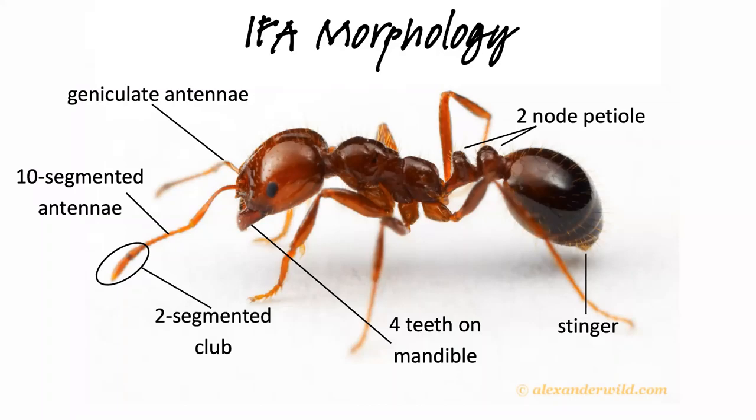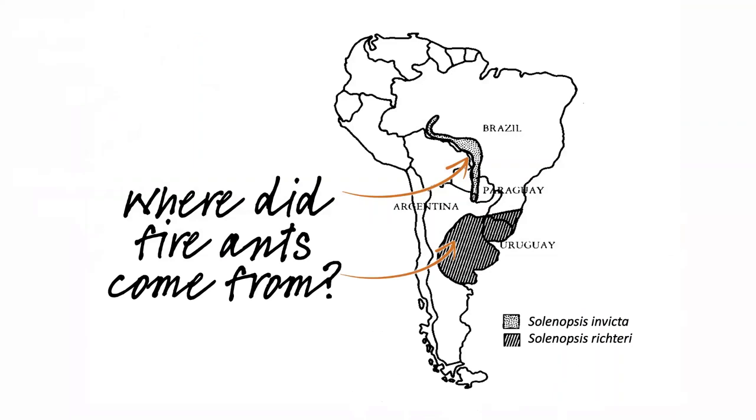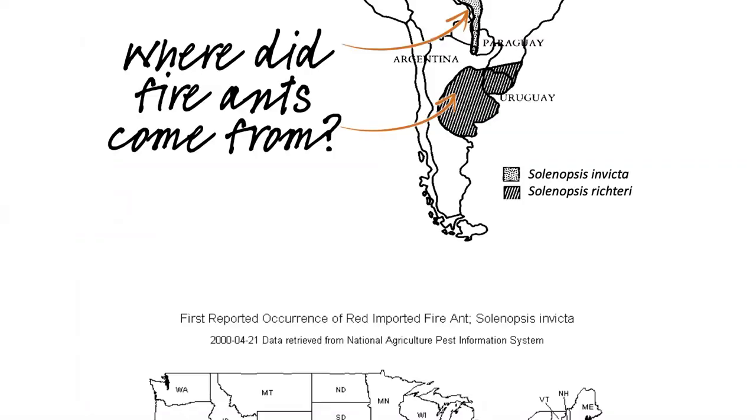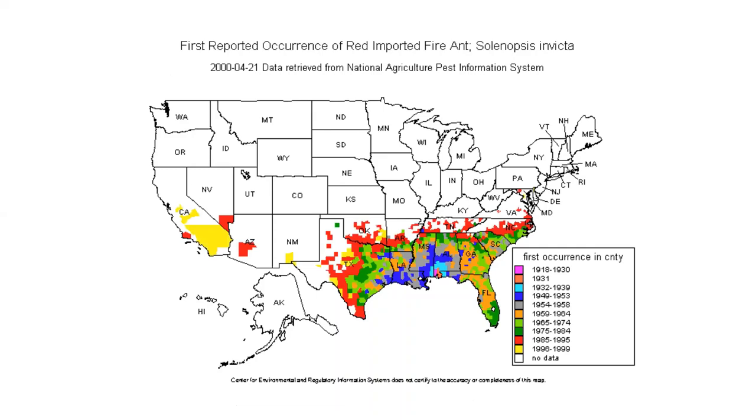Now, how did ants get here and where did they come from? Fire ants showed up. There's two different species, a red imported species and a black imported species, but they both came from South America. What happened was that North America was shipping farm equipment down to South America, and South America didn't have anything to ship back to us, so they put soil into the boats as ballast, and when they got to the port of Mobile, they dumped out the soil, and guess what we got?